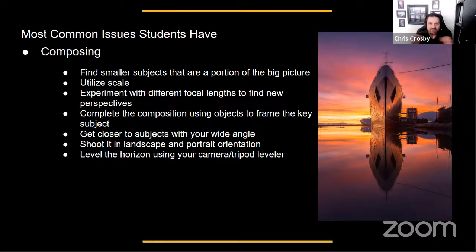So in the field, use that leveler on the back of your camera. Most of you have it. In live view, you can push info on most cameras and it'll cycle through and give you the leveler, and just level that camera so that you know that the camera's level and you're shooting in a proper orientation. Saves you a lot of headache when you go home trying to make sure everything's vertical.